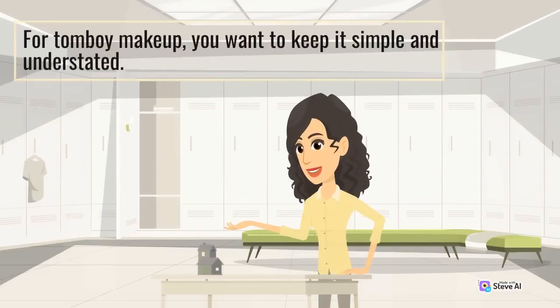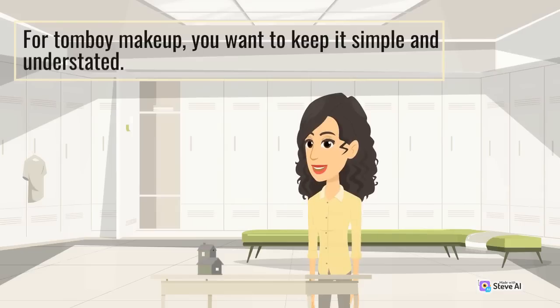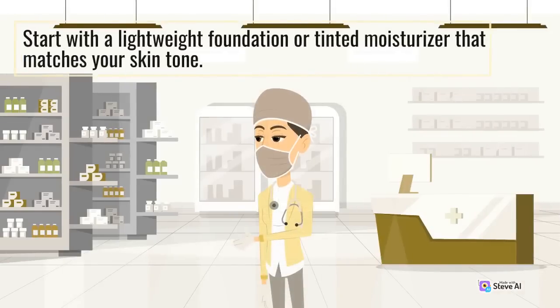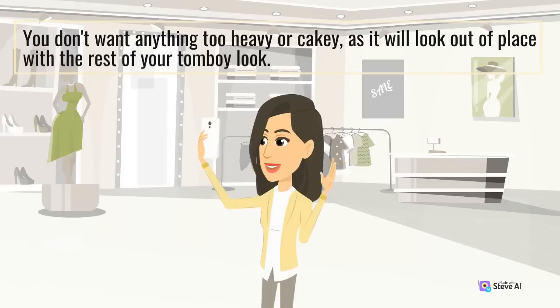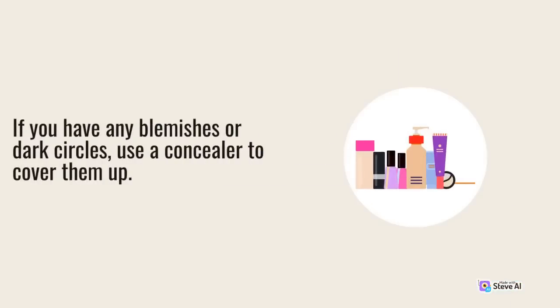Once you have a good skincare routine in place, it's time to move on to makeup. For tomboy makeup, you want to keep it simple and understated. Start with a lightweight foundation or tinted moisturizer that matches your skin tone. You don't want anything too heavy or cakey, as it will look out of place with the rest of your tomboy look. If you have any blemishes or dark circles, use a concealer to cover them up.